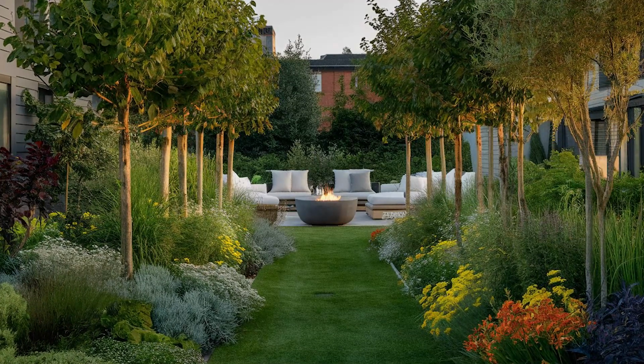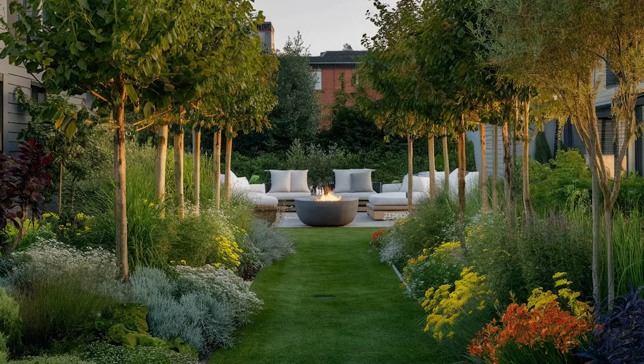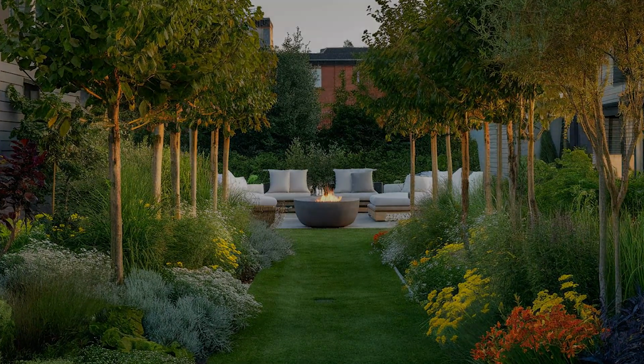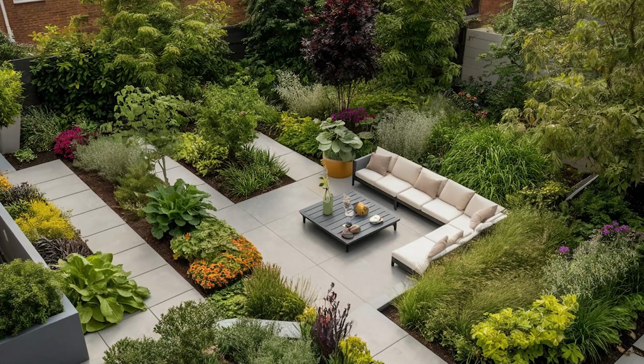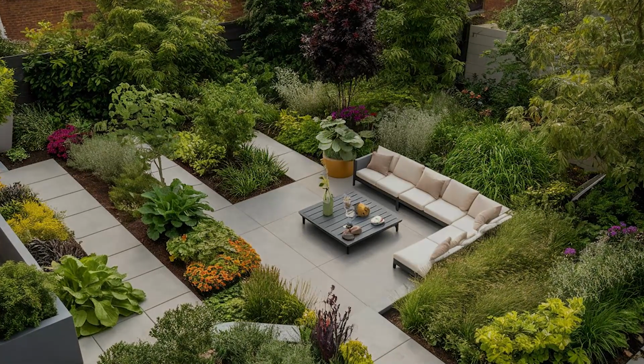Your backyard should be an extension of your indoor living space. Let's create an outdoor haven where you can relax, entertain, and enjoy the fresh air. Choose outdoor furniture that's both stylish and practical.